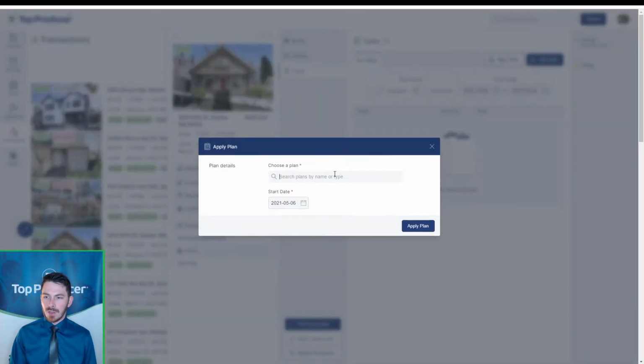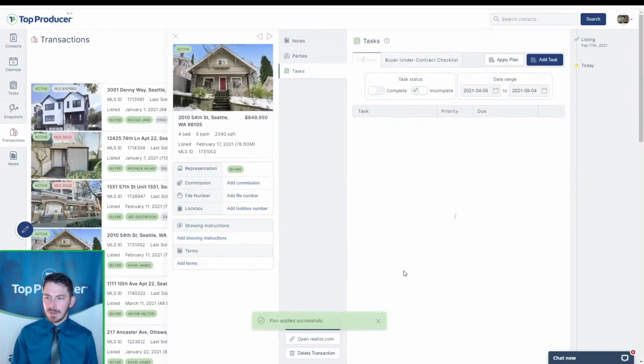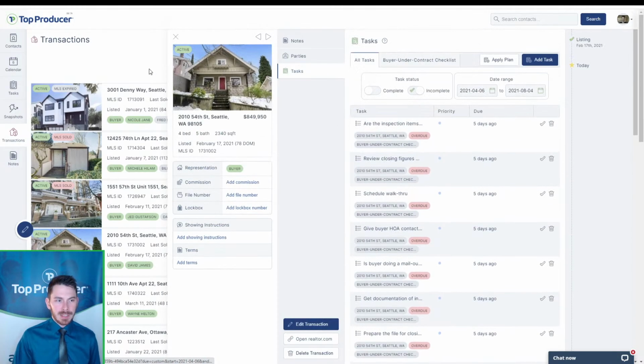Like if I wanted to apply my buyer under contract checklist here, with the start date maybe the 1st of the month, and apply that. And then I have these dates, they're all overdue because I need to catch up on that now. So yeah, just a couple examples there.